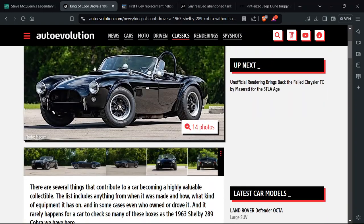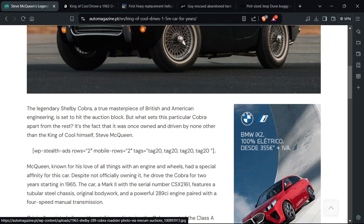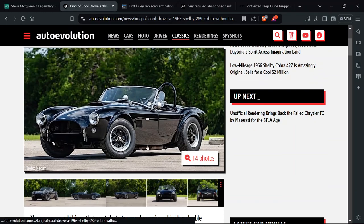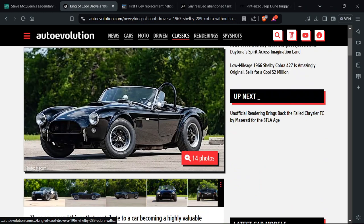So this is what it looks like. They've changed a lot. Now it used to be, what was it, silver? I guess this is how it looked, but it was a silver color, and it had a red interior. Maybe that's what they were saying. So the car's changed. See, it's got the black interior. But yeah, the man himself, Steve McQueen, drove this car.